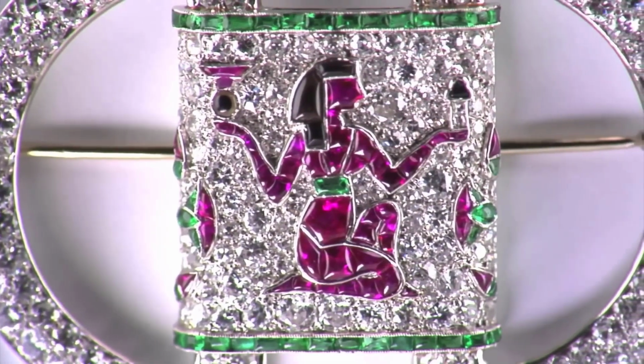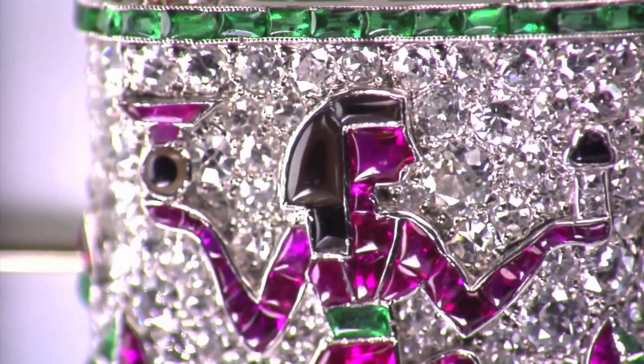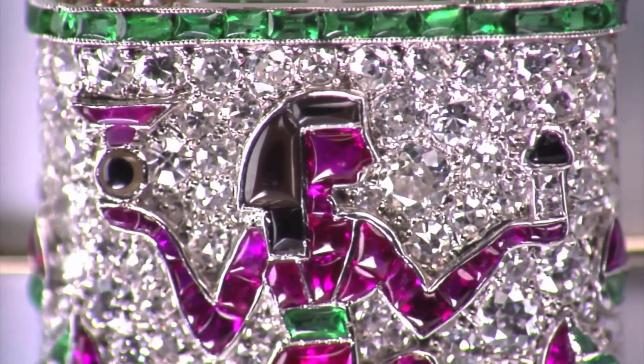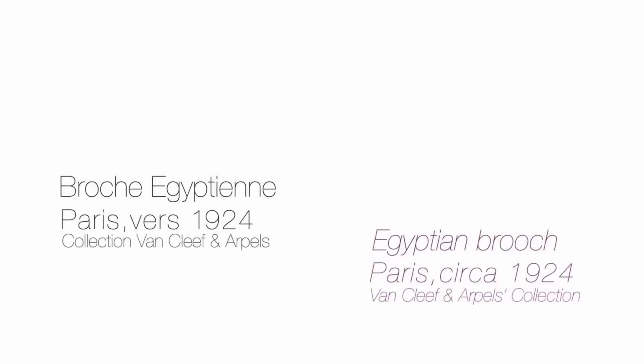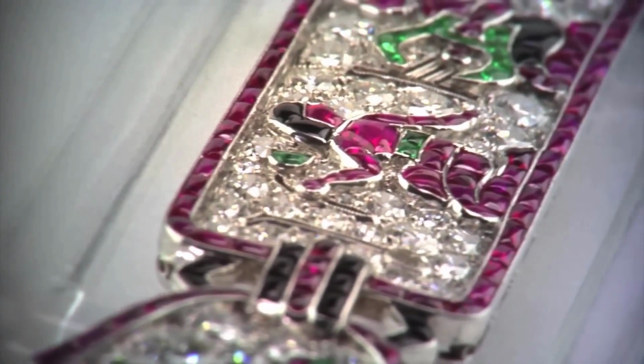These exceptional jewels are decorated with scenes of offerings and hieroglyphic motifs depicting scarabs, sphinxes, amphorae, bulls, ostrich feathers, lotus flowers and bees. They are set with precious buff-topped emeralds, sapphires, rubies, diamonds, and calibrated onyx stones.